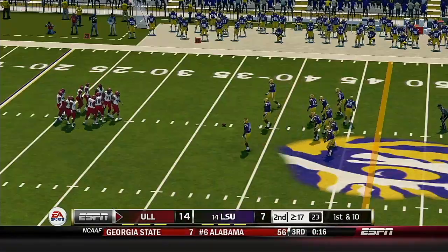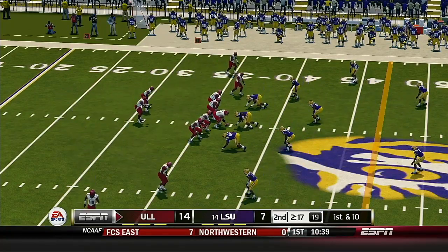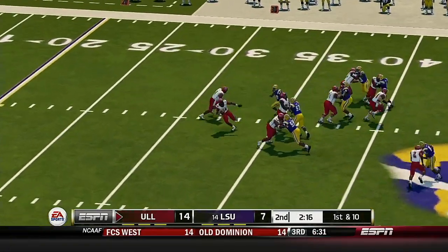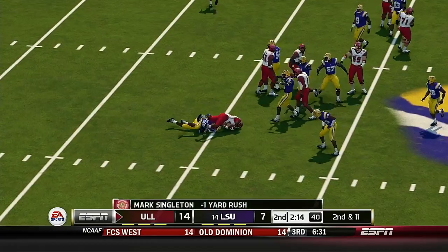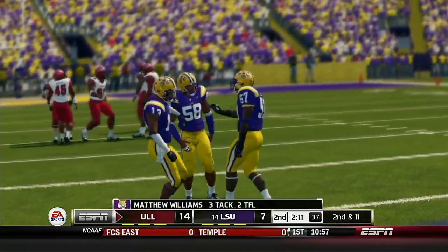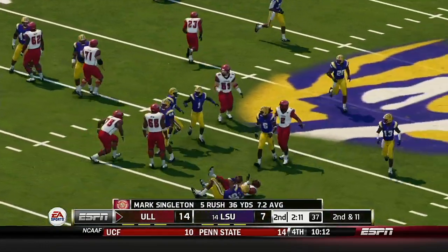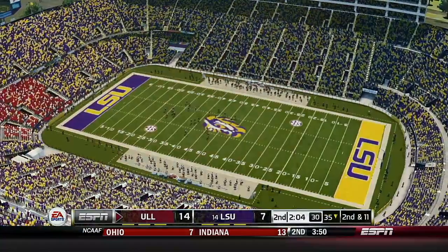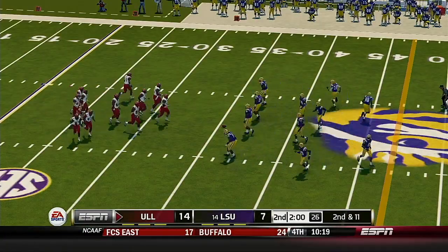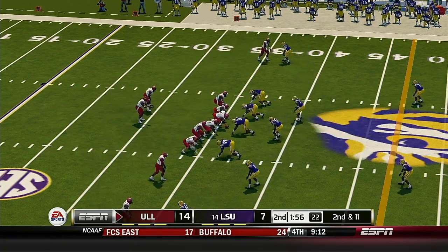And offense is back on the field after running the ball very well on their last drive. This offensive line really opened up some big gaps for the running back last time. They go to the back, and he's hit immediately in the backfield. It's 2nd and 11. Ball on the 35. Louisiana Lafayette is up a score.